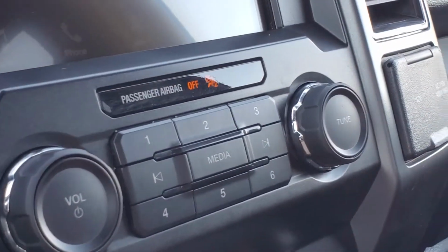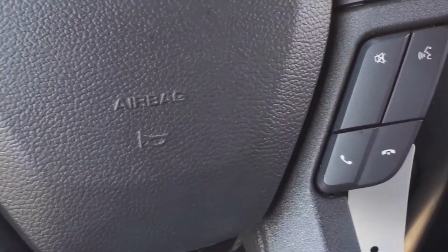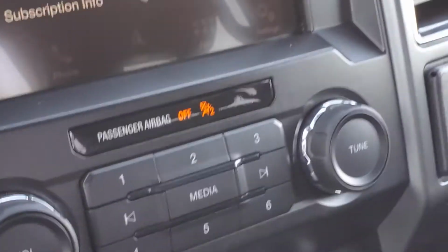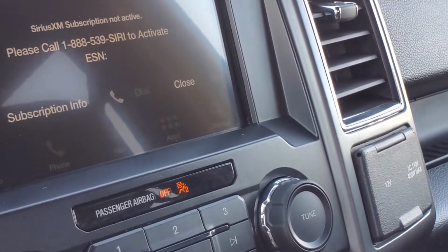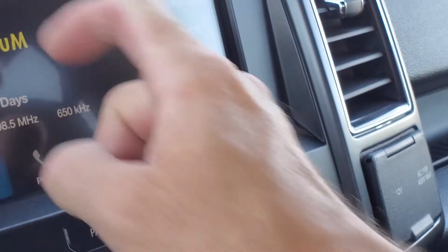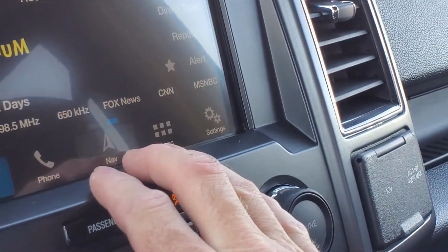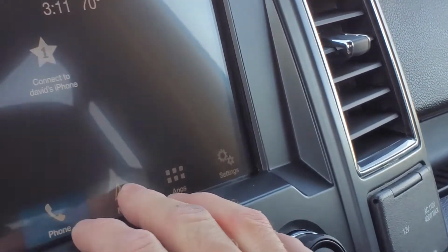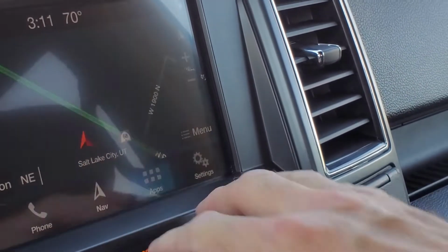Coming over here, go ahead and turn this fan down so you can hear me better. You have your stereo controls, push to talk, your trip computer, and cruise control. You see that it clearly has XM as well. We'll close that out. Okay, for the sources, you have AM, FM, Sirius XM, and Bluetooth. Okay, there's your phone, there's your navigation, your applications, and your settings.